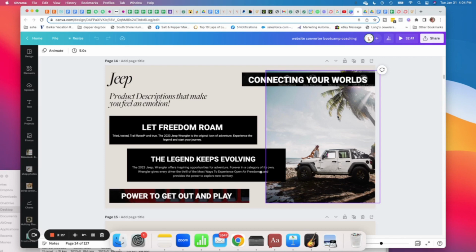So if you're looking at a car and you're like, do I want a minivan that's boring, or do I want a car that makes me feel like I'm alive? And that is what Jeep Wrangler does so well.